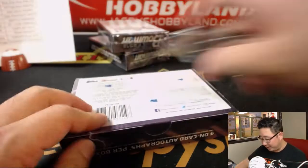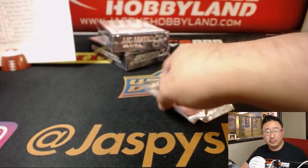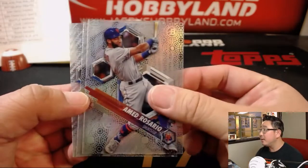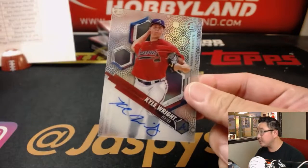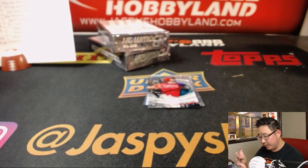Great break for you, Chris. Three boxes to go. Another redemption down there: Amed Rosario, Tristan Lutz, Christian Pache. Behind Nick Williams, it's Kyle Wright for Chris and the Braves. Braves are crushing in this break.